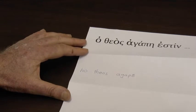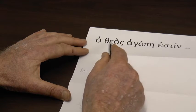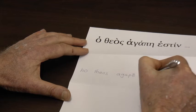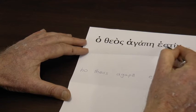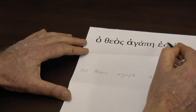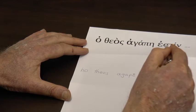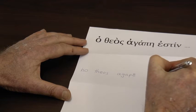Coming now to the fourth word. The first letter you should recognize. We've had it already. Yes, it's an E. The next letter is a new letter. In fact, it's not a new letter, it's a different form of S. Again, some of you will be familiar with it from mathematics.